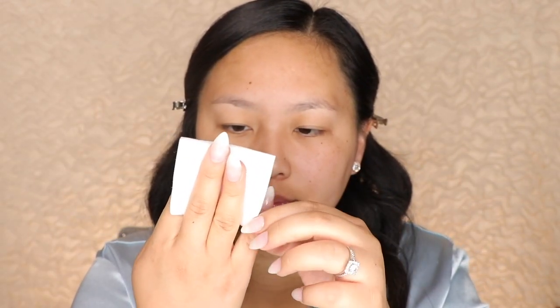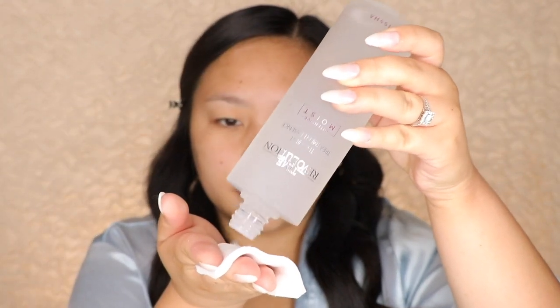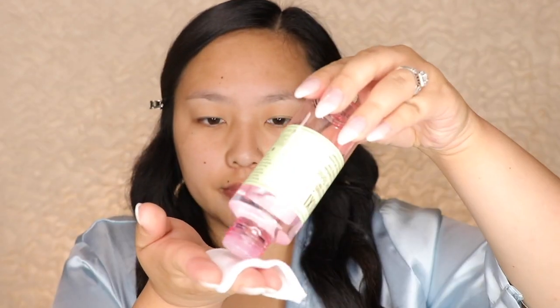So I like using the Shiseido facial cotton pads to apply my toners. The pads are extremely soft and they're a gentle way to apply any liquid products. I like that it absorbs really well, but it also doesn't tear like normal cotton pads do. So I really like these. They're a little bit expensive, but I think that they're worth every single penny.